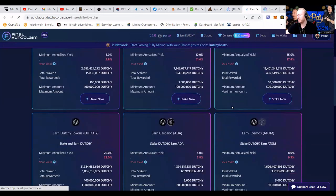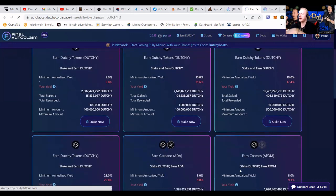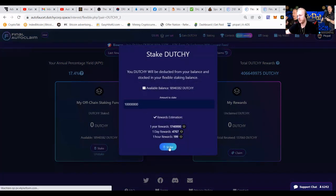And you can put in some Dutchy here. Which one has a little bit less? Oh, this is the million pool. Or this is the 10 million pool. You're going to get like 17.4%. You can put your Dutchy in there, making you more Dutchy, which is also going to make you level up. So let's just do it like this.